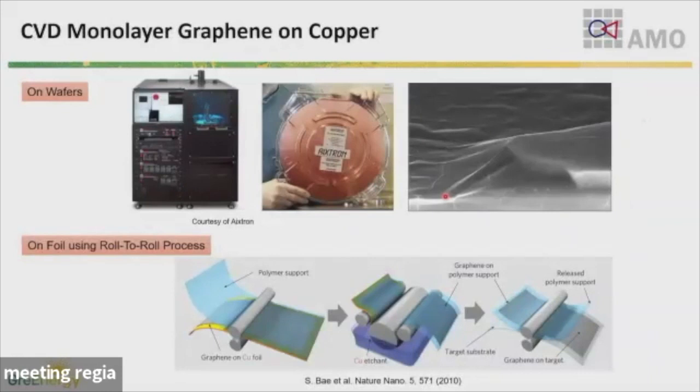So as you can see here, there are two different approaches to get CVD graphene. One is on copper on a wafer. So this is an 8-inch wafer, I think. On top of that, we deposited copper, and then we can grow graphene on top of that. The advantage here is that in the end, you get a round-shaped graphene, which you can transfer to a same size wafer. Then you get, for example, an 8-inch graphene wafer that you can use for your devices.